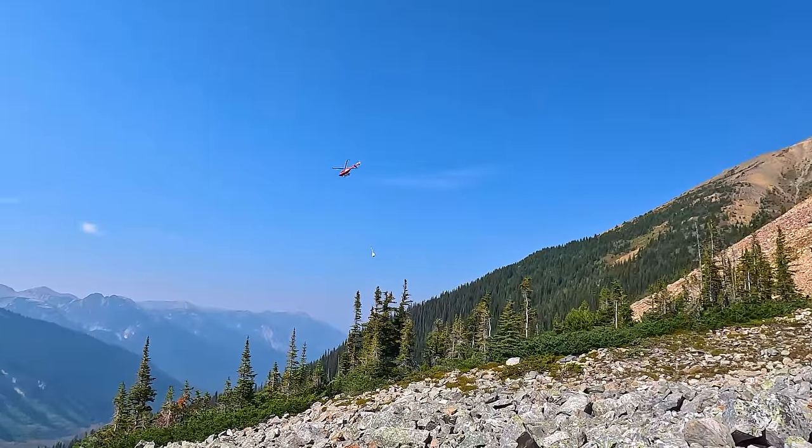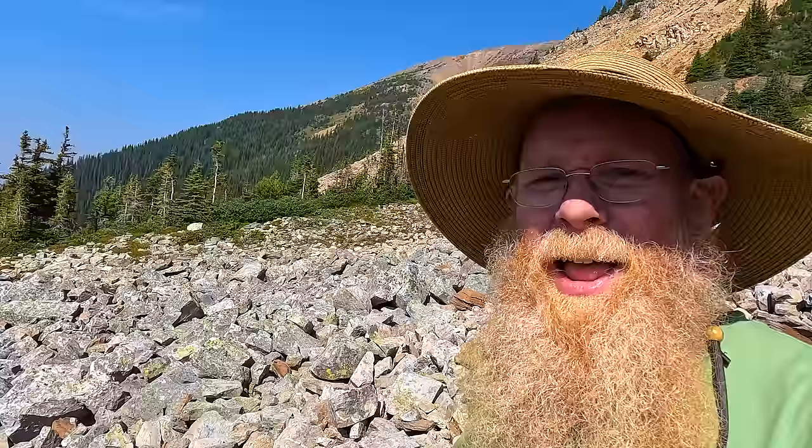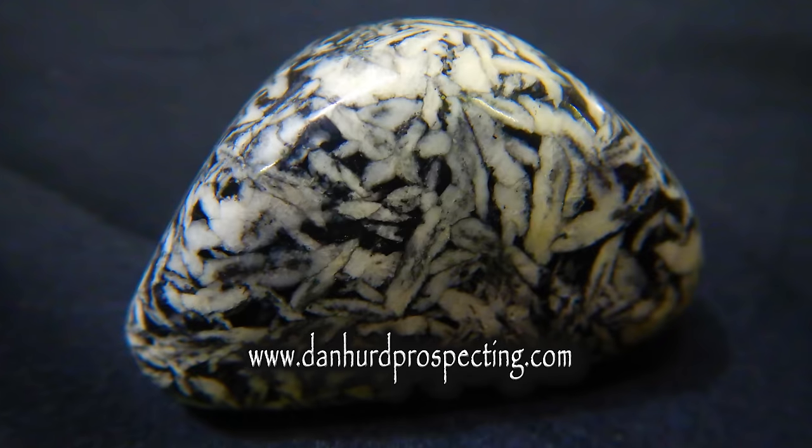And that makes four off the mountain. 4,000 pounds of rock. Well, that was frickin' awesome. What a way to spend a day rock hunting on the top of a mountain, escorted in and out with a helicopter. And of course, the helicopter to take the weight of the stones too. I will definitely be showing you lots of pictures of Pinolite cut right here.